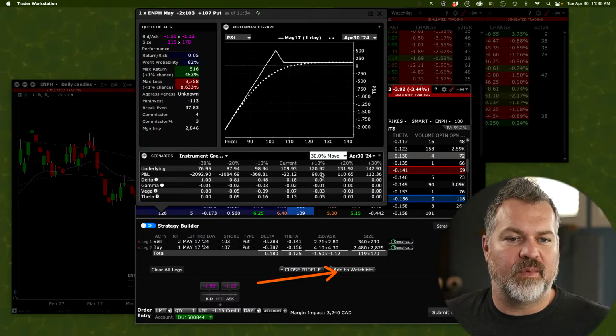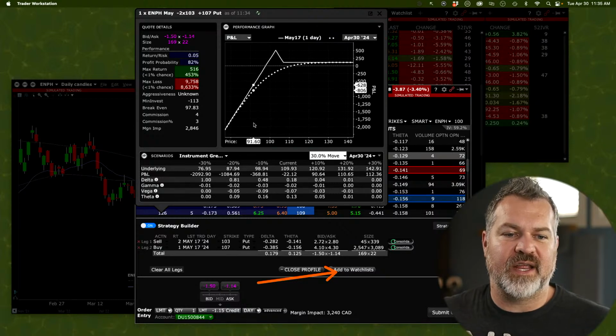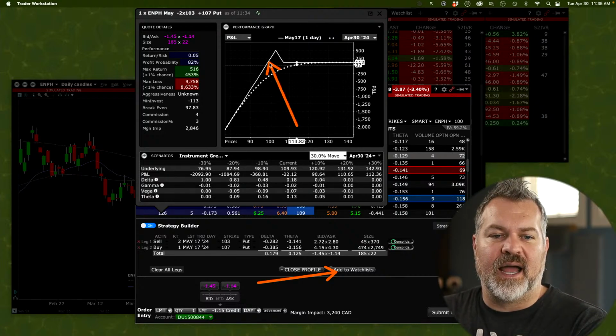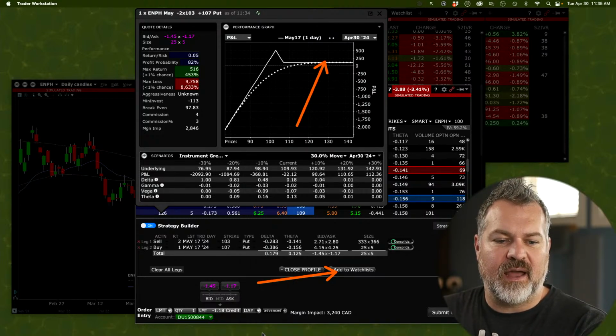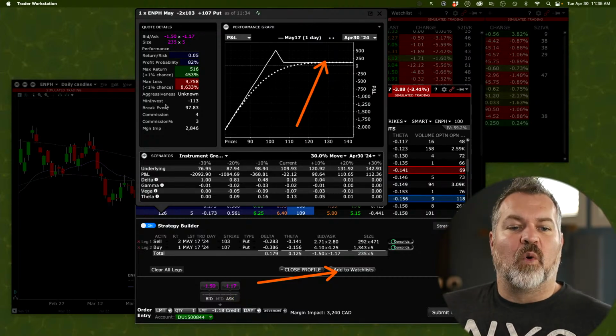The 30% move, if it goes under $100, I'm basically buying at $97. This is my break even, 97.83. You can see right there. So if it goes under 97.83, I'm buying it, and I am long the stock. If it goes up, I make whatever the credit collected is, this $100 and about $30 to open. So if I could get $120 to open this trade, that is more than 1%.